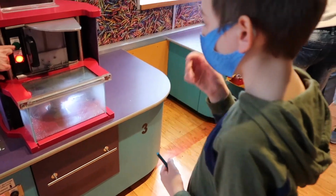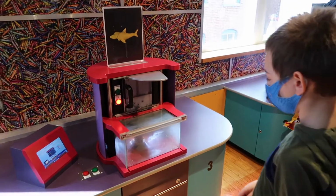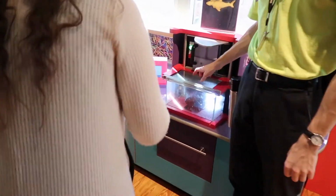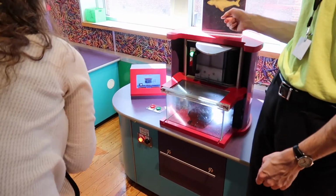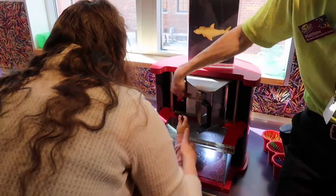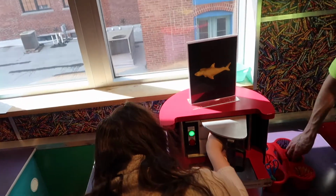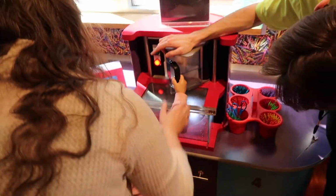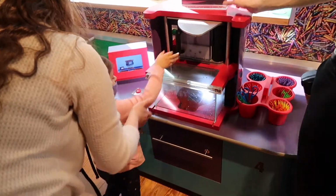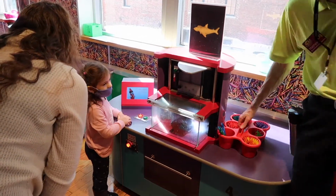When yours finishes warming up, we got one color. Purple. You're gonna be on this one. Right here. One shark, right? You're gonna open the door up. Put it in pointing down. Wait, hold on 1 second. Alright, now you can shut the door. It'll start by itself. Green light's gonna turn on when it's ready, and I'll take it out for you guys then.